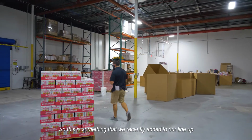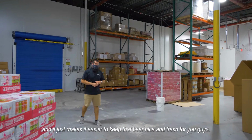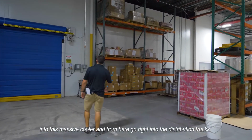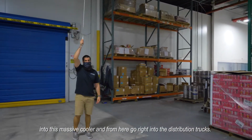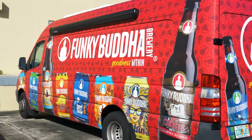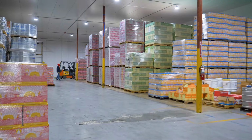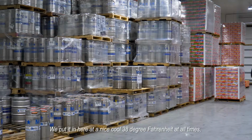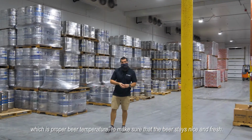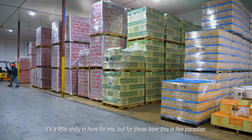So this is something that we recently added to our lineup and just makes it easier to keep that beer nice and fresh for you guys, right? The beer is gonna go straight from our packaging line, straight from our kegging line into this massive cooler. And from here, go right into the distribution trucks. We're here at a nice, cool 38 degrees Fahrenheit at all times, which is proper beer temp to make sure that that beer stays nice and fresh. It's a little chilly in here for me, but for this beer, this is like paradise.